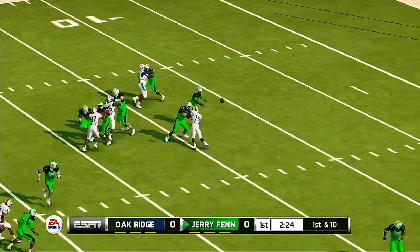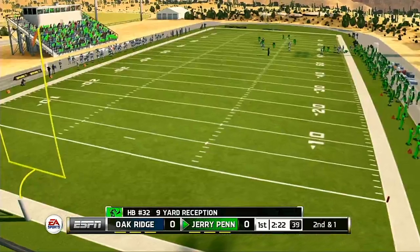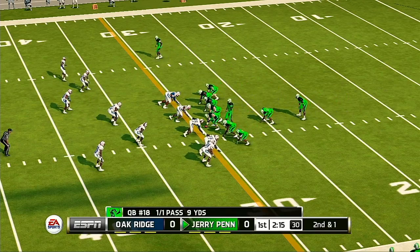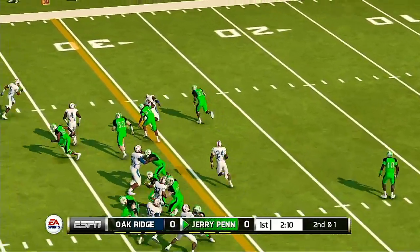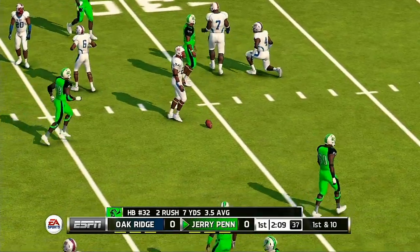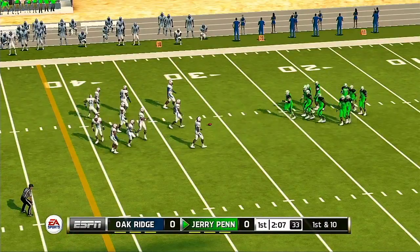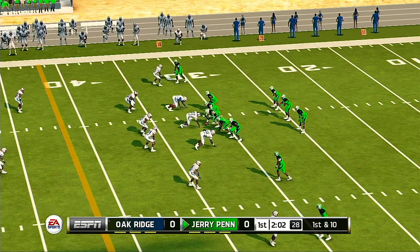Caught out of the open. And they push him out at the 29. Short yardage situation here. Second down and one. The stop at about the 31. So that scamper by the halfback is good for a first down. Well, the defense did a pretty good job there and didn't give him much room. Unfortunately for them, it was just enough space to eke out the 2 yards he needed for the first down.